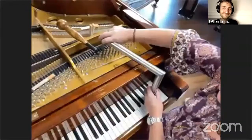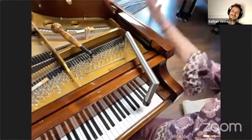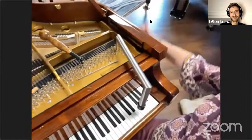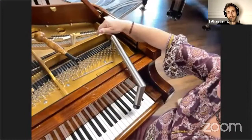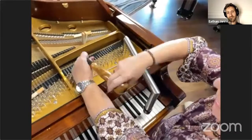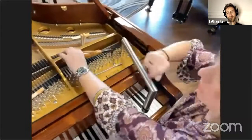When you're up here at the end of the piano, and there's a wall right here. How many clients have a wall right here? Too many. And you can't go around and tune with a standard tuning hammer, and you can't use a standard tuning hammer this way, and you can't use a standard tuning hammer this way unless you're me.